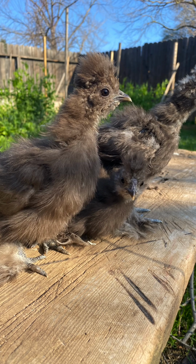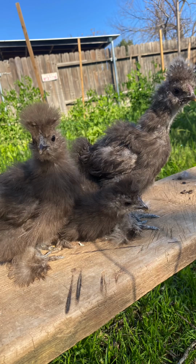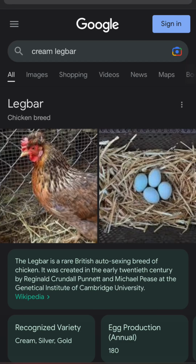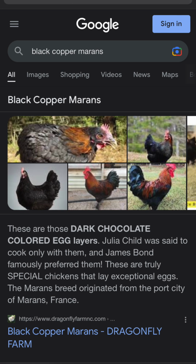But today I'm going to be buying some shipped eggs from eBay and we're going to hatch them. I'm going to show you what I do to have a better successful hatch rate, and I'm going to start looking for eggs. The first breed that crossed my mind was the cream crested legbar because they lay blue eggs. The second breed I was looking at is black copper marans, and they are the ones that lay the dark red chocolate eggs, and that's what I want as well.